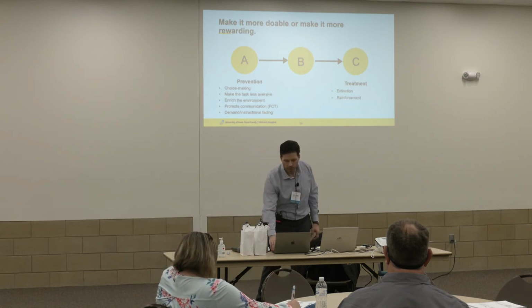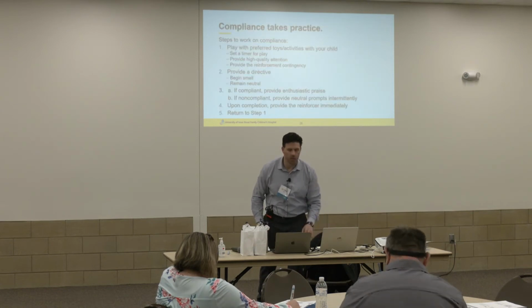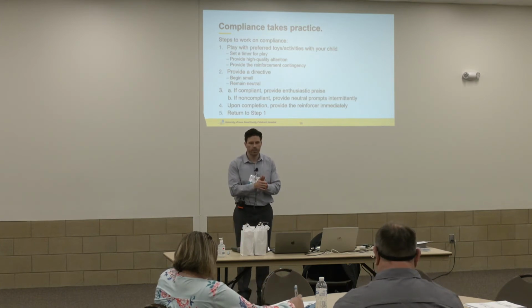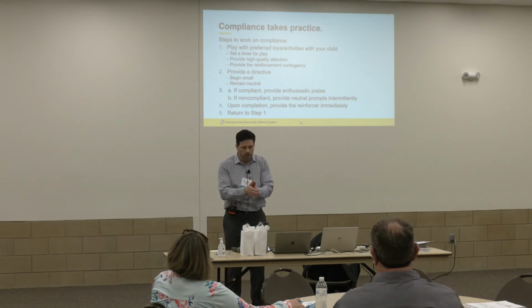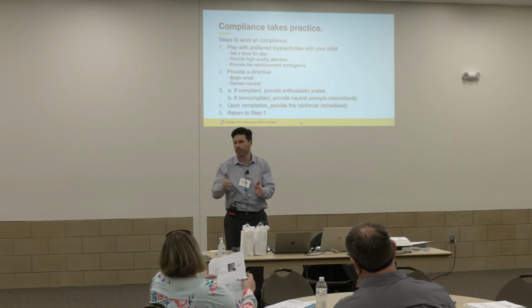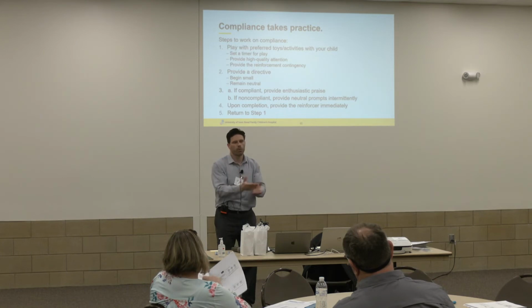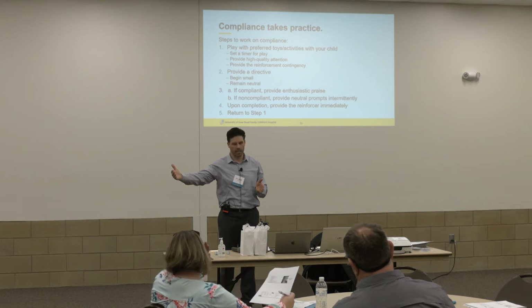With reinforcement, be aware that there's all kinds of dimensions of reinforcement, and all kinds of important rules that go along with that. For example, the immediacy of the reward. We know from research that if a child does something, the consequence following that behavior should be within 30 seconds for it to have its maximal value. So if a child does an appropriate behavior and I provide a reward 3 hours later, it doesn't mean it can't be rewarding, but it's not going to have anywhere near its maximal value. And by the way, that's the same with punishment.